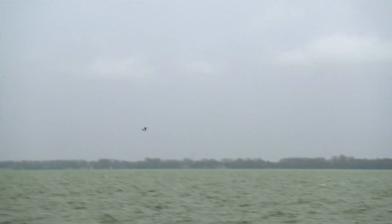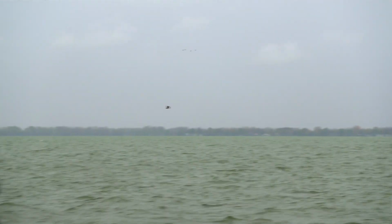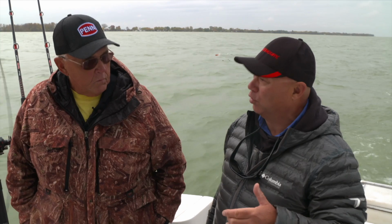And a little bit of white caps happening out there. It's rocking and rolling a bit, not super bad today, but it's amazing because the water color is about as good as it gets, isn't it? It's not crystal clear like normal. In the summer, I guess it gets clear, right?